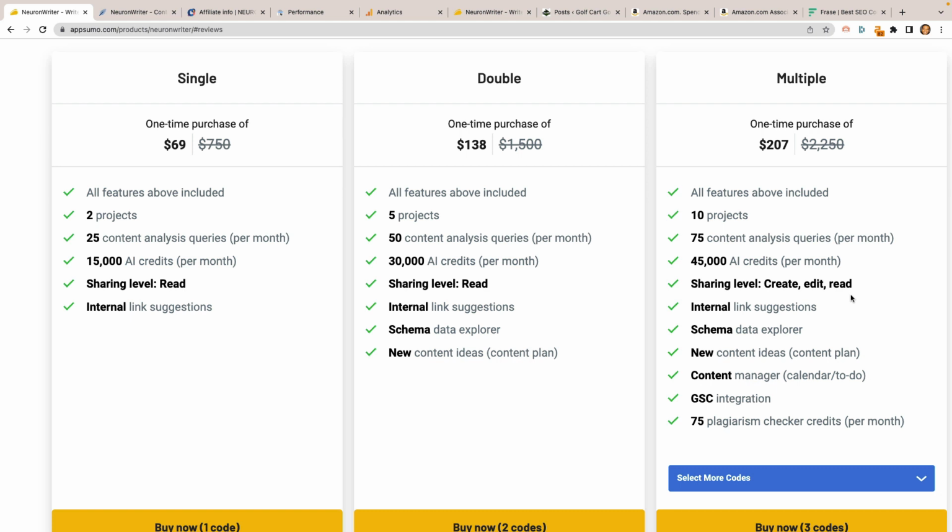And for a fact, you're getting back an SEO optimized article using NeuronWriter. They even have internal linking suggestions. I actually haven't used that part very often. And then with the multiple, you also get a schema data explorer.